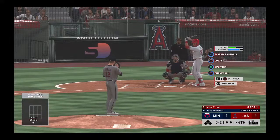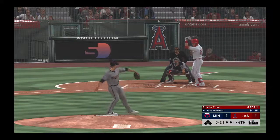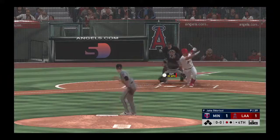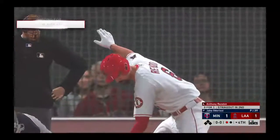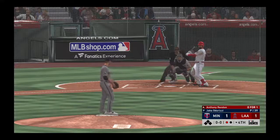Oof, and it's safe to say he doesn't look all that comfortable up there. 0-2 now. Oh, and it's not often you see a guy like that flail so badly up there, but that was a great pitch for out number 1.